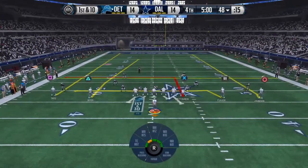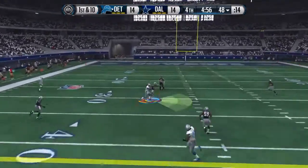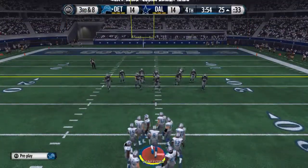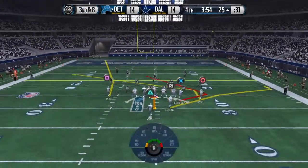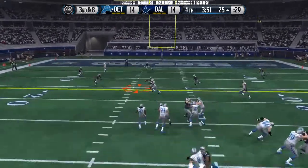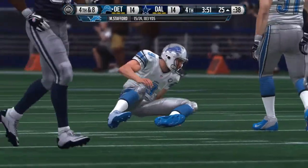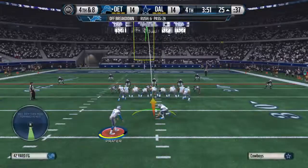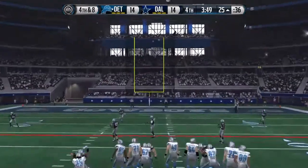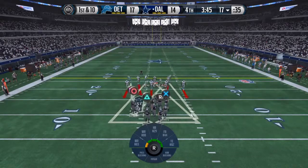Ross is lined up now as a slot receiver. First and 10. Finds his mark. They bring him to the turf. Most of the time, they drop, and this time, that was a bad drop by the defense. This will be a 42-yard field goal try. The Cowboys come out for the next possession.